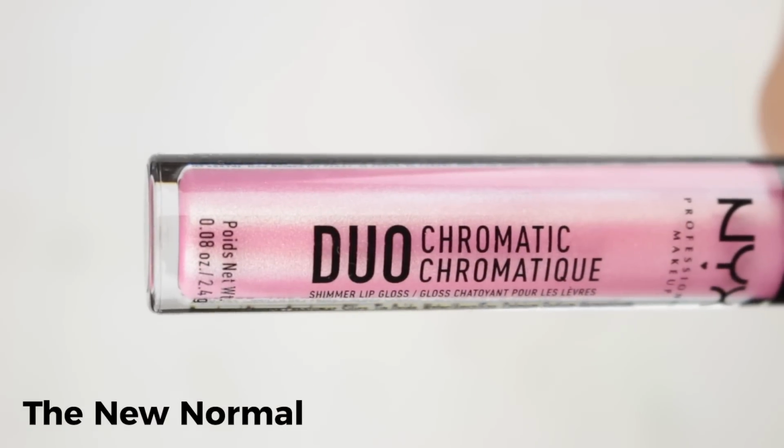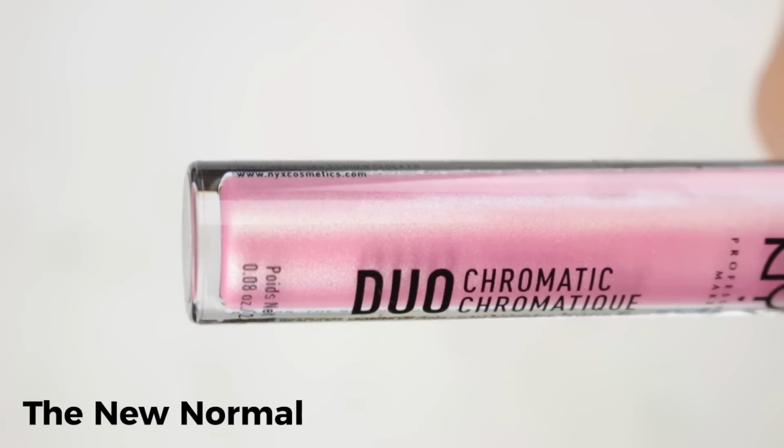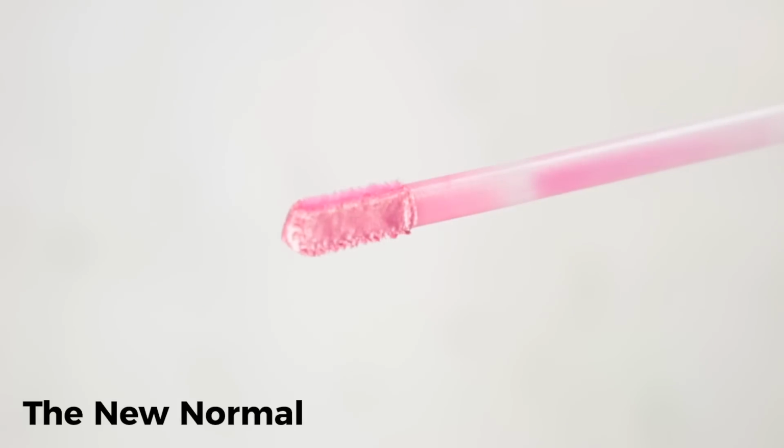I ordered these sight unseen off of the website, and I got the first shade, The New Normal, and I don't remember what I thought this shade was going to be when I first looked at it online. I did not expect this sort of baby pink color, and it has an interesting green shift to it. So the shift is really pretty, but I got this color and I was like, oh man, I don't even want to review this. I hate this color. How am I going to review something appropriately when I only have one of them and I hate the color?